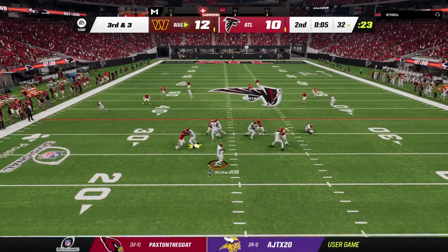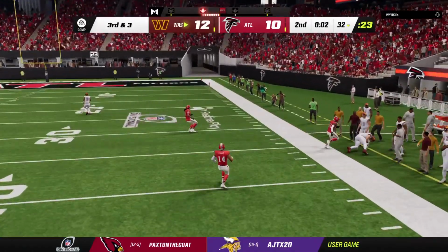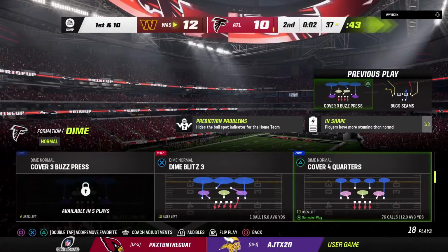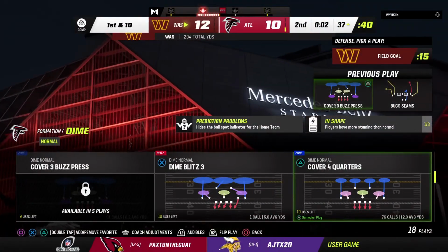On 3rd and short, they'll try and pick it up through the air. And this is caught right along the sideline. What a job of keeping the toes in bounds there. And we're going to get a timeout with 2 seconds remaining in the second quarter.